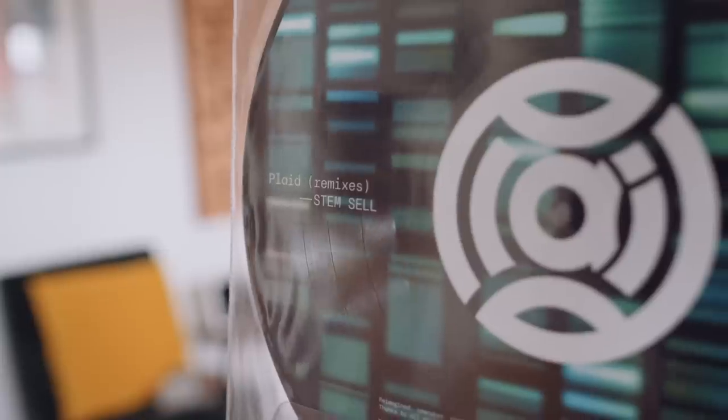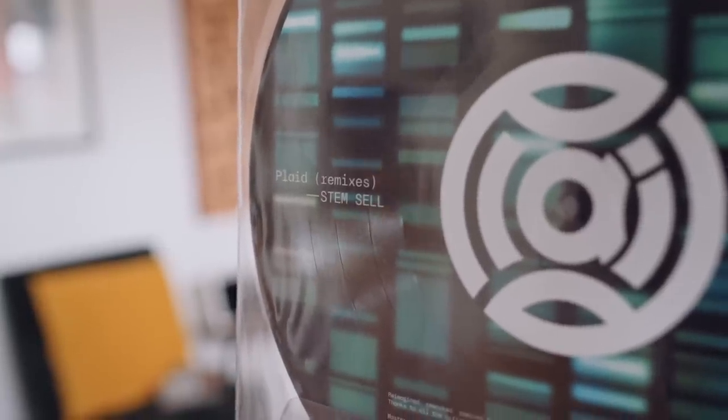We've started today with wine. If wine is not your thing, then maybe this is. This is a picture disc LP from Plaid. This is a collection of 10 remixes from the second half of their career. If my dad were here, he'd be asking, who the bloody hell are Plaid?